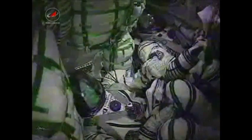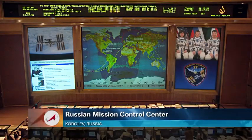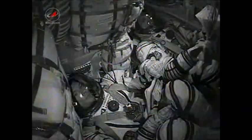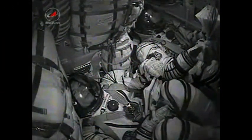The Soyuz is being propelled by a single engine of the Soyuz third stage. That engine is providing 30 tons of thrust and will burn for 4 minutes and 2 seconds in all. So right now, right before the separation of the second stage, we did feel that.